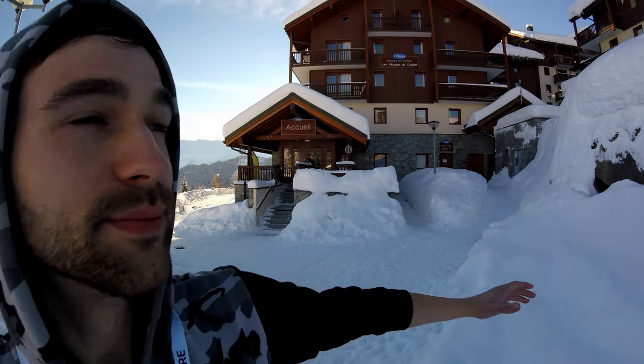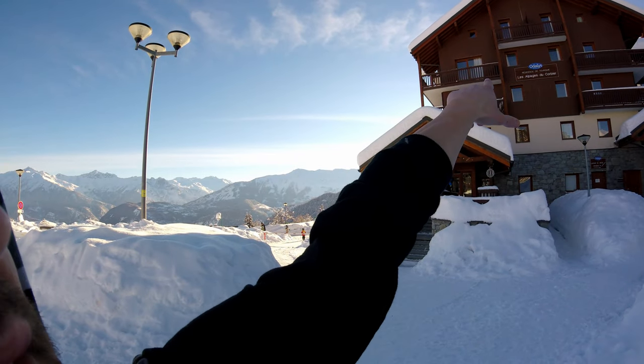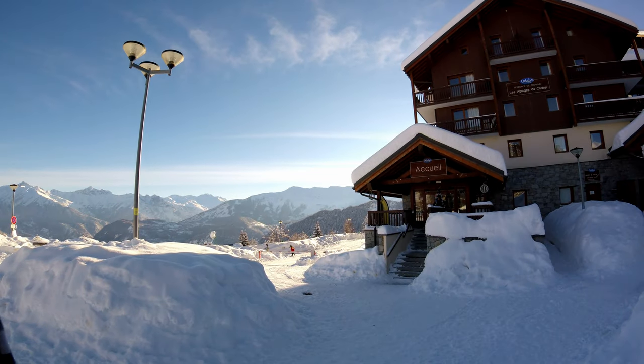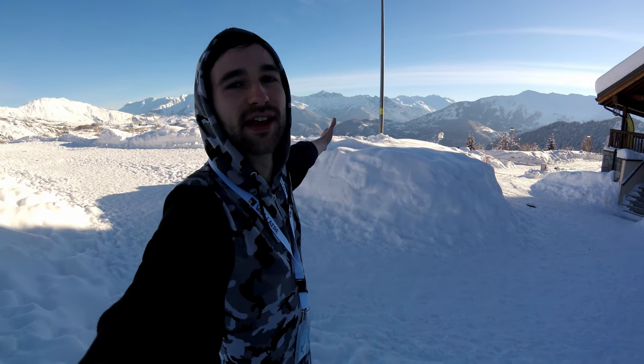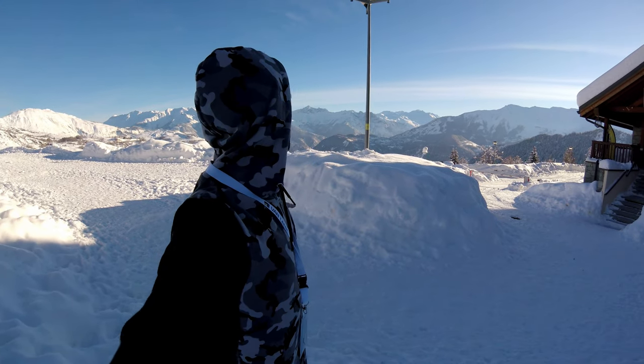Today we're standing in front of the Odalys, Les Alpages du Corbier. And watch behind me. This is really insanely beautiful. But we're not going to see the mountains right now. I'm going to show you a little bit more of the hotel. So come and follow.